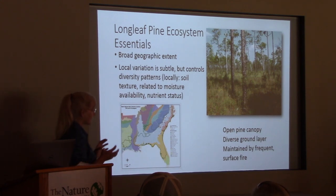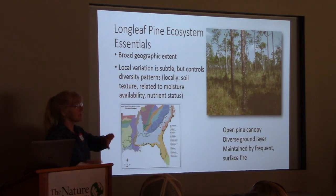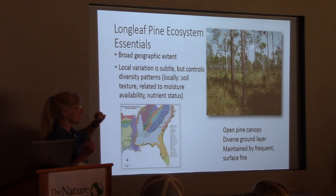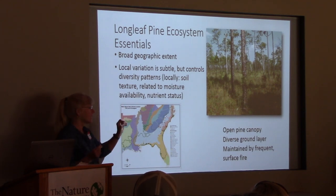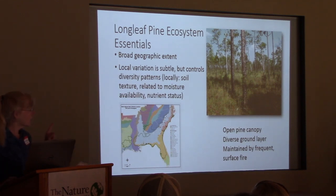The design of our garden study was really driven by some things about the longleaf pine ecosystem. Essentially it has a broad geographic extent, as shown on this map. The local variation is subtle, but it does control diversity patterns locally. Soil texture in particular, but it's related to soil types, nutrient availability, and nutrient status. Regionally, there are these large ecoregions which suggest variation. Physically, it's an open pine canopy, the ground layer is very diverse, and fire is really important. These are all basic concepts, and they apply across the longleaf region.